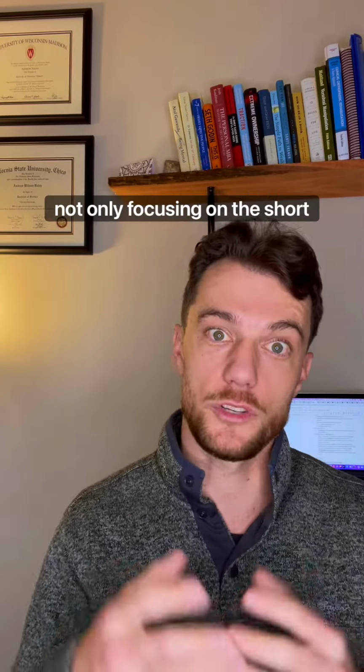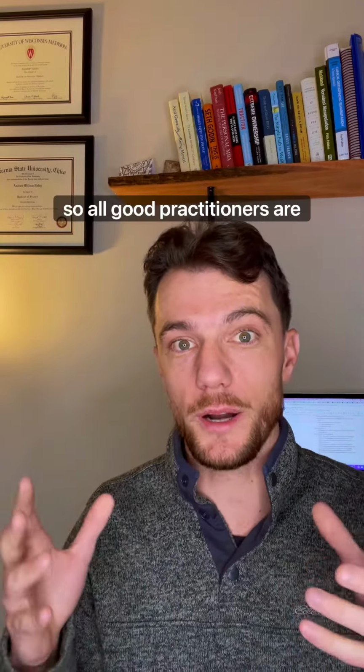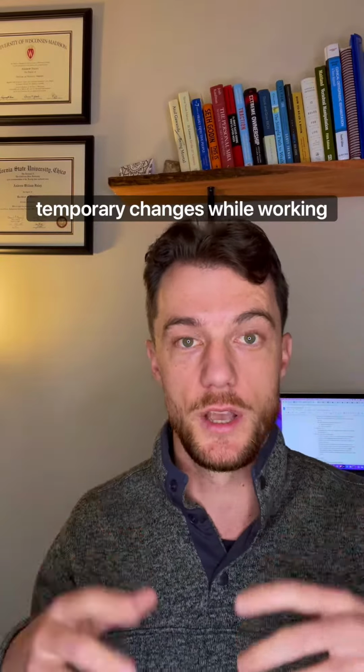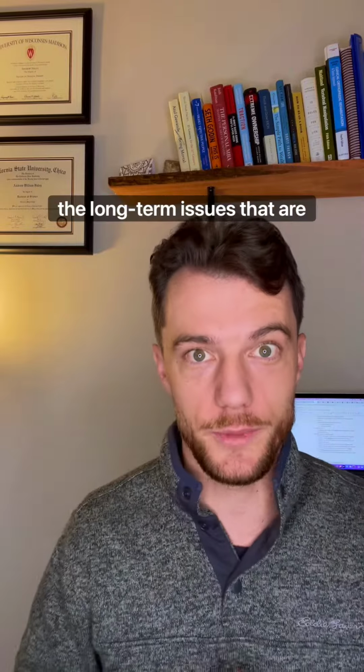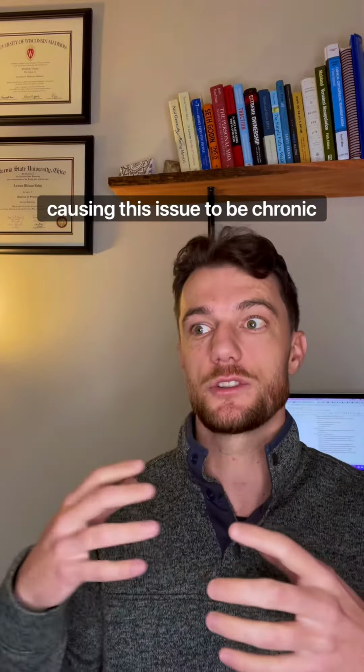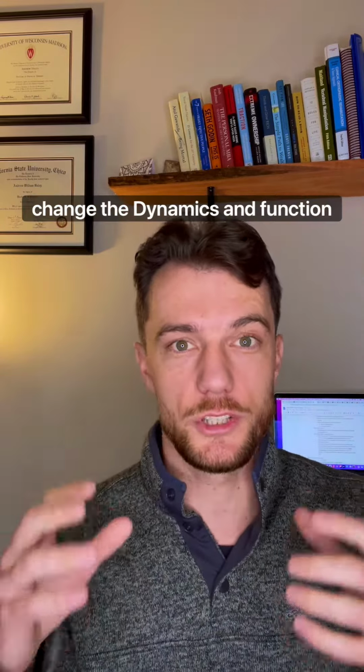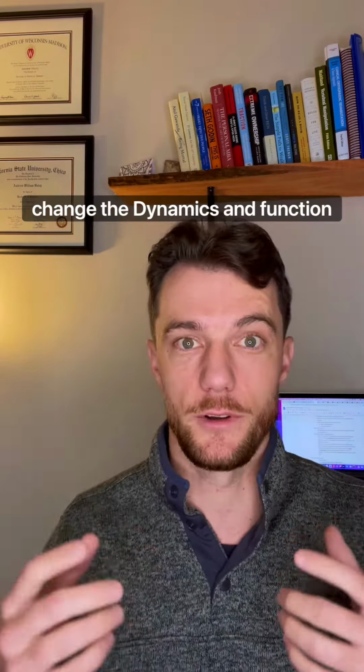My belief is that you should identify what the root cause of this kind of chronic length tension imbalance is and work to address that, not only focusing on the short-term solution. So all good practitioners are really treating the same way. You make changes short-term to make some temporary changes while working to correct the long-term issues that are causing this to be chronic. Unless you can do something to permanently correct the length-tension relationship, you're never going to truly change the dynamics and function of that person's joint.